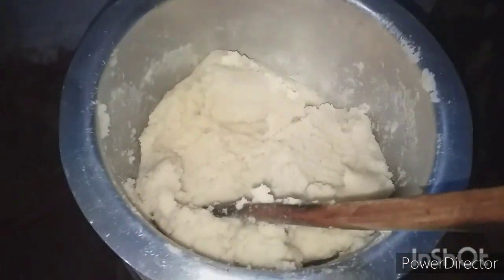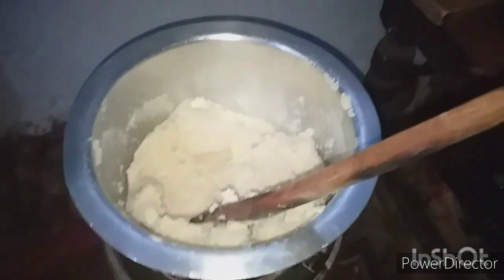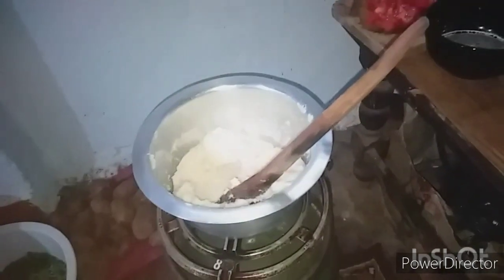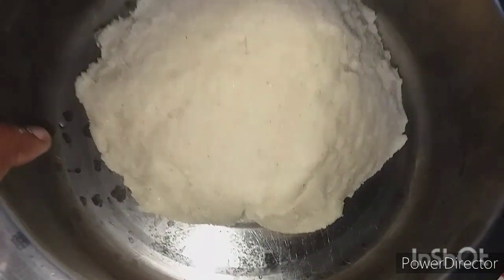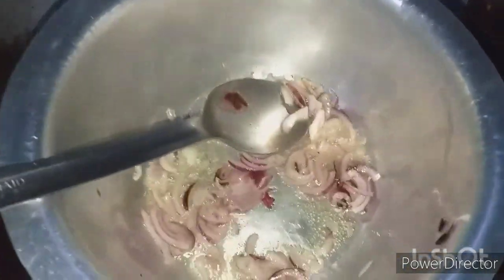It's already boiled. Now it's time for me to cook garlic. I'm not the perfect cook, but I'm getting there. Garlic is ready. Now we cook it.